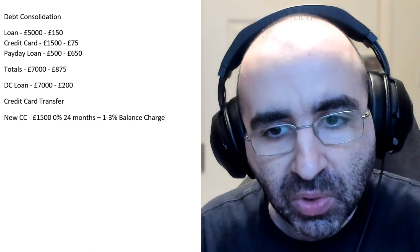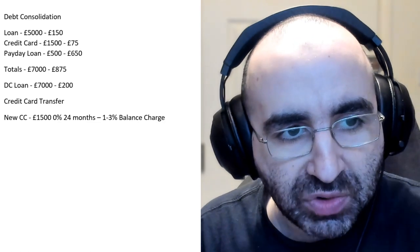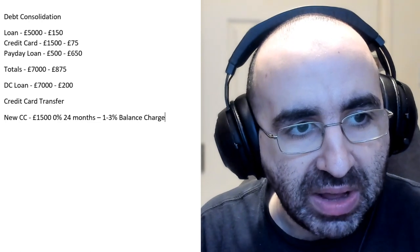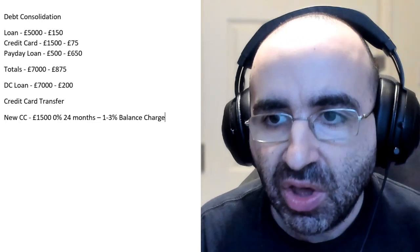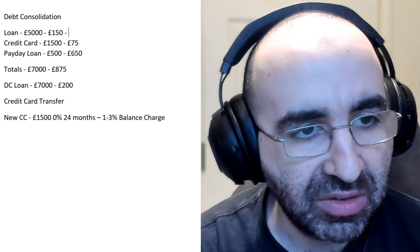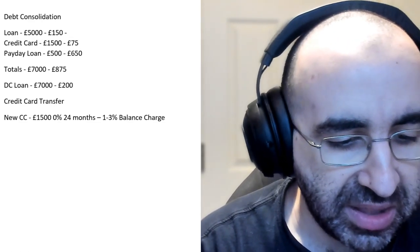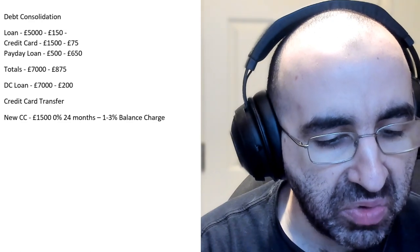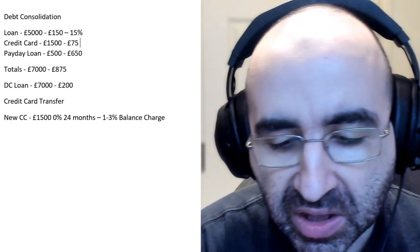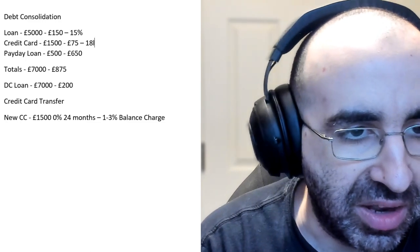So what's really important to do is to make sure that you check what interest rates you were paying on each of the loans and credit card, and then try and find out if you're getting a good deal or not. So in my case, all these numbers are fictitious, so you can't quote them. But let's say, for example, your loan was, say, at, I don't know, 15%. Then your credit card was at 18.9%.